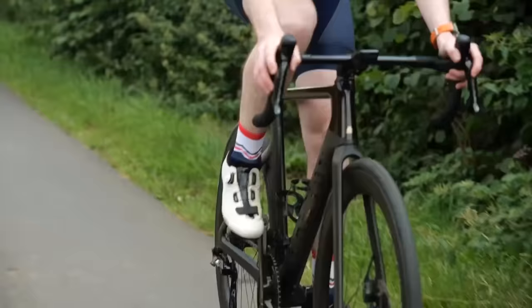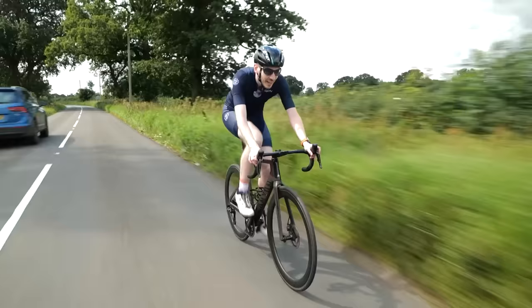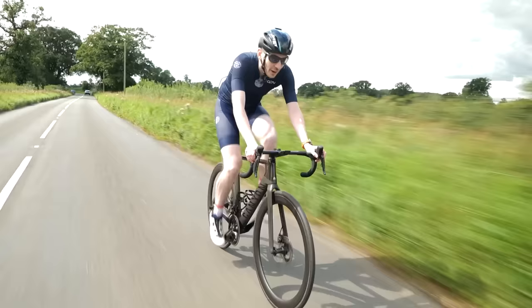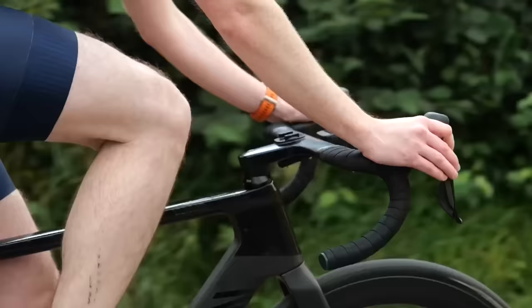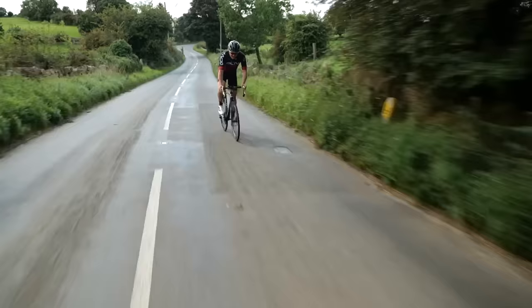Got a tailwind on this first stretch, so I'm not gonna go too deep. But as you can tell from my breathing, still having to put a decent amount of effort in. Bike feels great though. Nice having electronic gears. Very crisp. It's the hard bit for me, the weight of the bike.